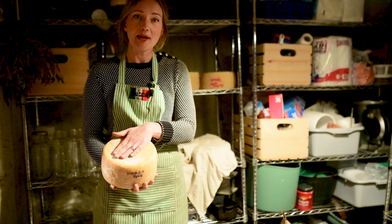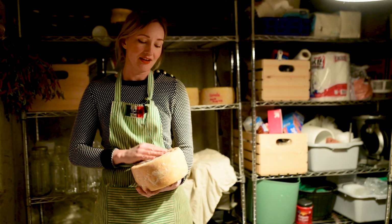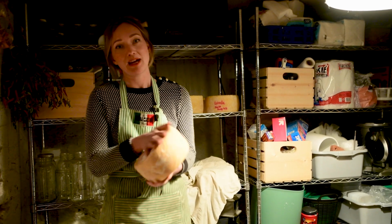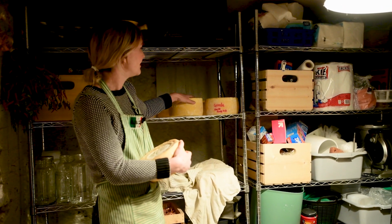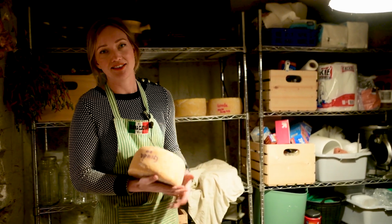So these need to be wiped down with a brine every so often. When you first make them, like once or twice a week. And then, every so often afterwards, just to keep the mold in check. And then I also rotate them back and forth. They're like little babies. You need to take care of them. So I've got a big shelf of cheese here that I need to just give the once over with a nice salt brine, rotate, and then put the cover back on and let them rest.